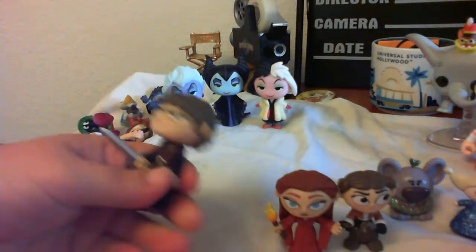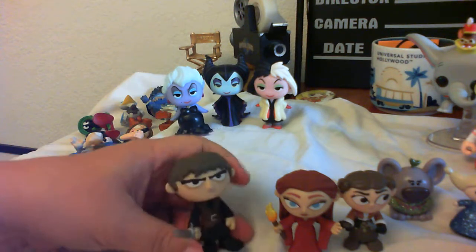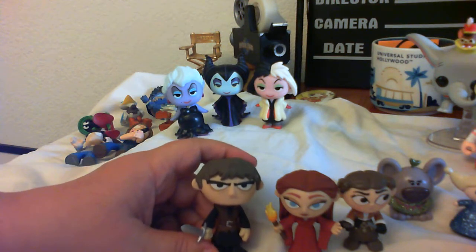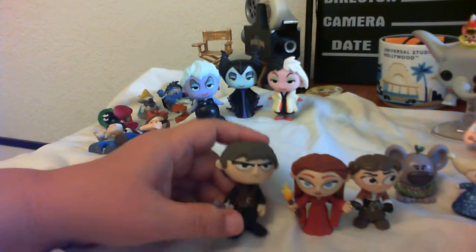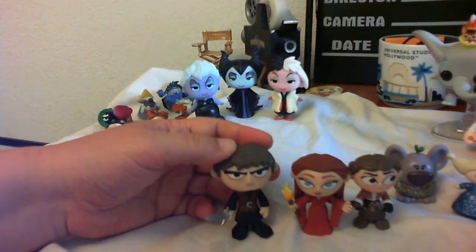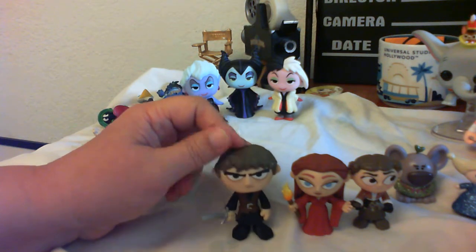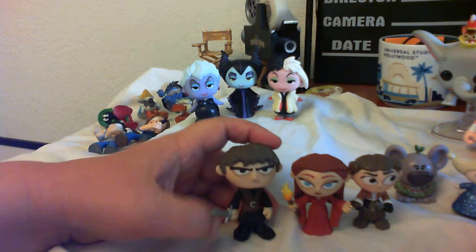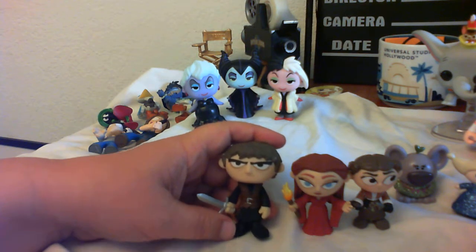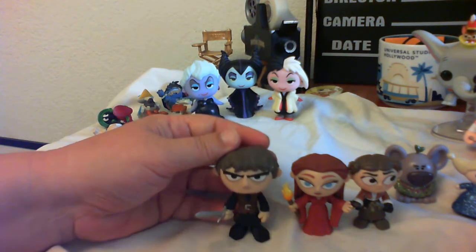So these three were Game of Thrones blind box mystery minis. And I picked these up because they were getting rid of them at GameStop. They had them marked down to, I think, about $3 a box. And I figured if I happened to hit any of the rares, which sell for sometimes $20 to $40 or more, I'd make my money back, no problem. I don't believe any of these are rares, but they're still cute and they still have some value.